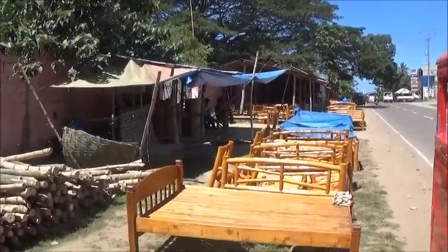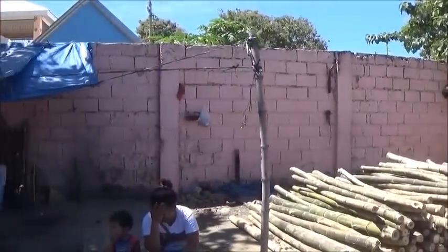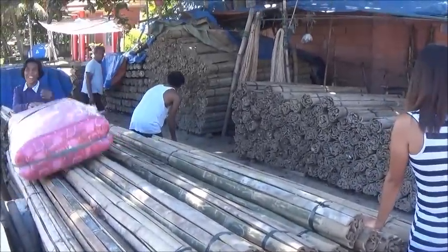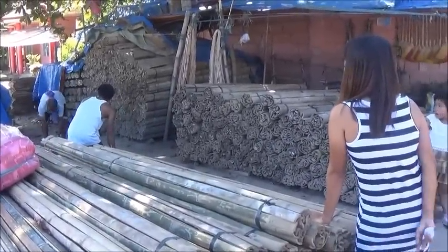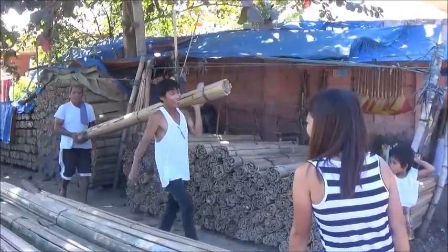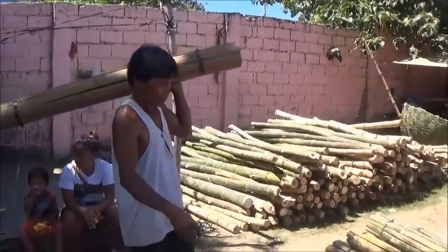We're down here at the furniture slash bamboo slash hamacan place. We're getting materials to finish the caretaker house and to begin the chicken pen. We're going to make a pen for broilers.